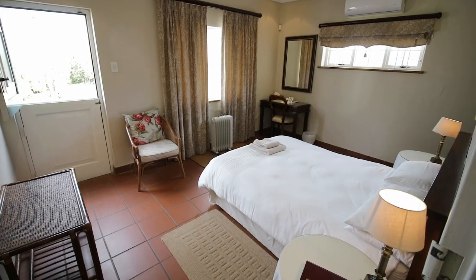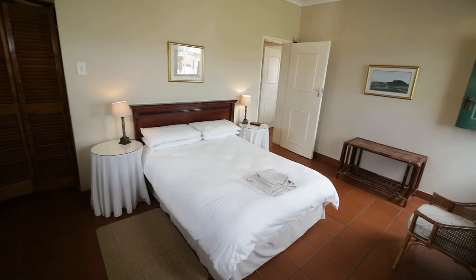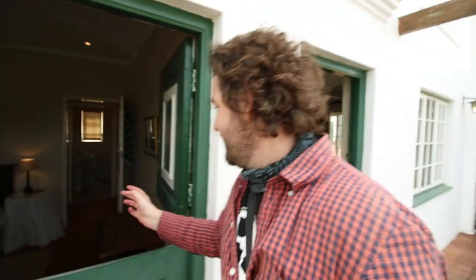So first of all, nice veranda overlooking the Cape Winelands. Perfect place, after a day of wine tasting, to come park off with the goods that you've bought and just enjoy the sunset. Apparently when it reaches 5 o'clock, everybody goes home, the farm goes quiet, it's a beautiful place to be. Come check it out. So over here is the master bedroom. And this side is your lounge and kitchen area. Let's go inside.